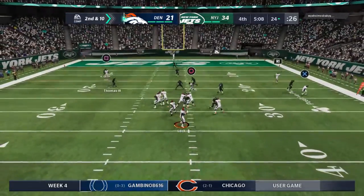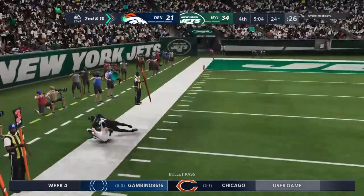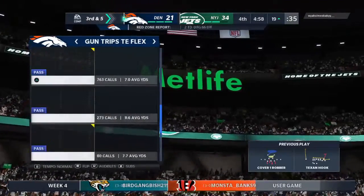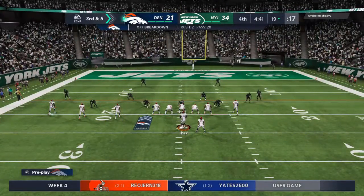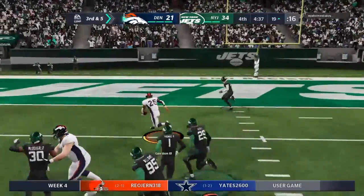To throw again. Lock. Open man. He completes it to Jeudy. 5 yards. Now it's 3rd and 5. Nice catch there by the rookie out of Alabama, Jerry Jeudy, and I am fired up to see the chemistry develop between he and Drew Lock, their quarterback. And in addition, Courtland Sutton.